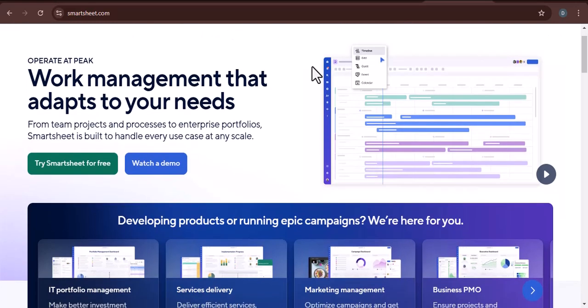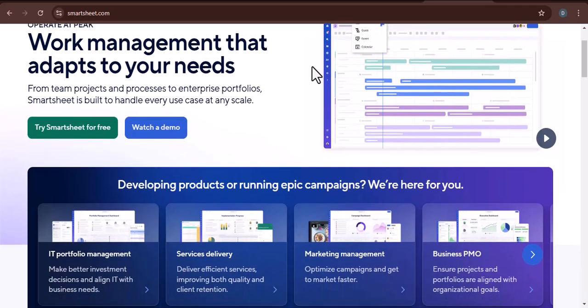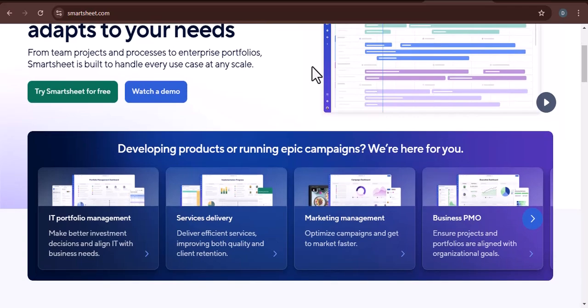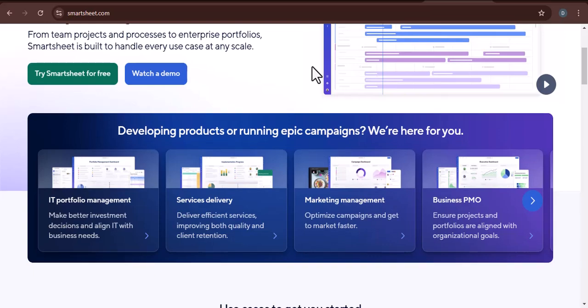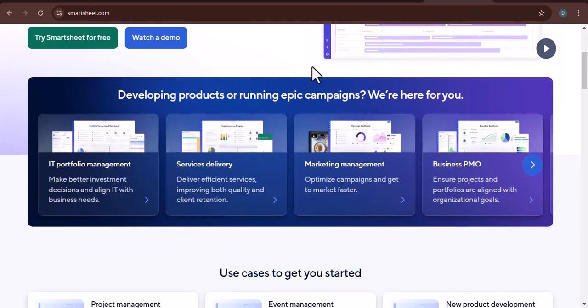Today I'm going to be talking about Smartsheet. Smartsheet is a cloud-based software platform that can be used for a variety of tasks, including project management, task management, and document collaboration. But is it a spreadsheet software? That's the question I'll be answering in this video.